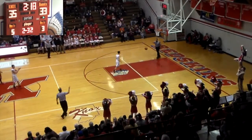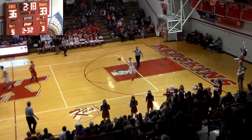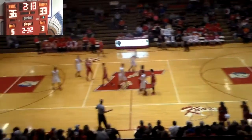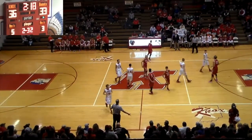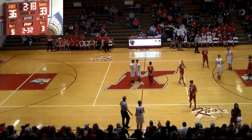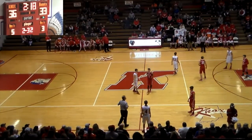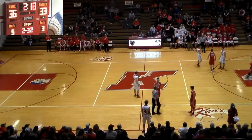35-33. Second free throw is good, so Knox's lead is back up to 3. It had been 10 at one time. Yeah, there's a lot of basketball left to be played here. It'll be Knox ball out of bounds, so that was not a shooting situation for Williams down there. Yeah, Fletcher still did get called for the foul.